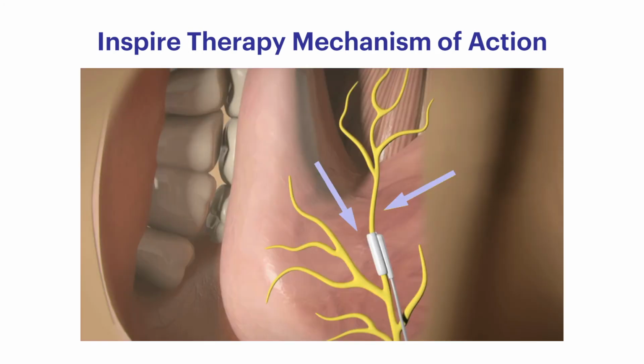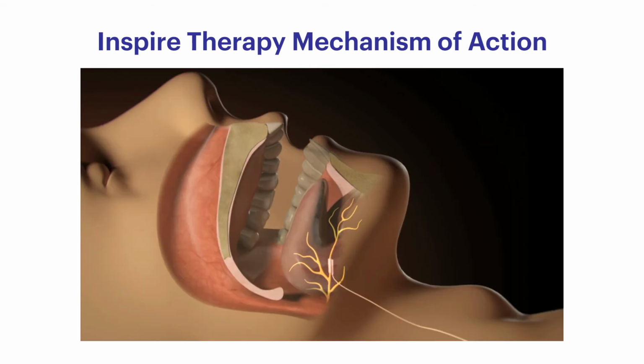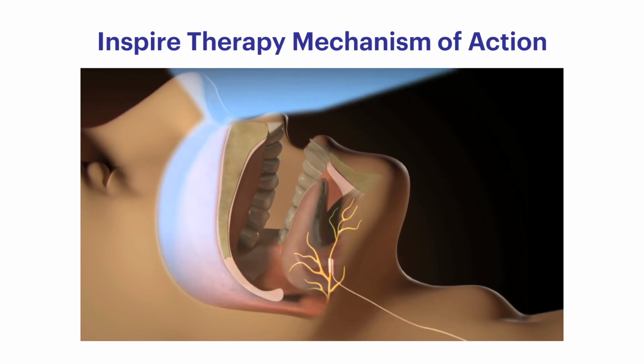The distal branches of the hypoglossal nerve control two important airway dilator muscles, the genioglossus and the geniohyoid. The targeted stimulation to this distal portion of the hypoglossal nerve activates these two muscles, which gently push the tongue forward to open the airway.